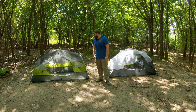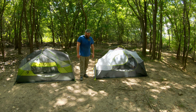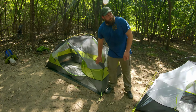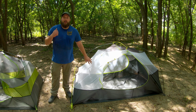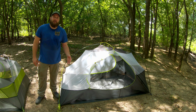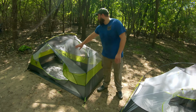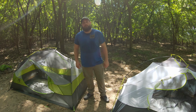All right, so this is what each tent looks like without the Rainfly on. Both real sharp looking tents. You can tell on the Firefly the mesh is a little bit more white. It's still got a white mesh on the Dagger, but the reason they do this white mesh on the sides is because at night when you're shining a flashlight around, it reflects back so you can't see into the tent at night. You still got the dark mesh on both tops of the tents right here, and that allows you at night to look up and see the stars.